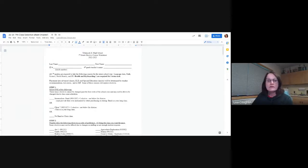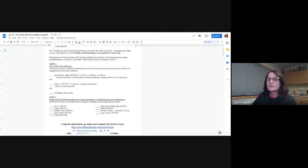So here is what your 7th grade worksheet for 6th graders looks like. You're going to fill this all out, your name, your ID number, and your teacher's last name. You're going to put an X on one of these: intermediate band, choir, or no band or choir, okay? So it's not required that you take a music class. It's an option. So you can choose one of those 3.